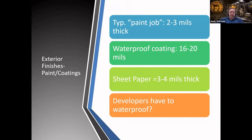So we've talked about what we normally see on exterior walls and what we normally put on them. Things like stucco. How do we finish off that stucco? Stucco in itself is not inherently waterproof. So normally the stucco has to be waterproofed at some point.